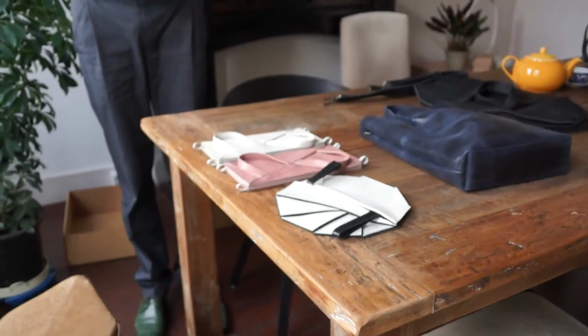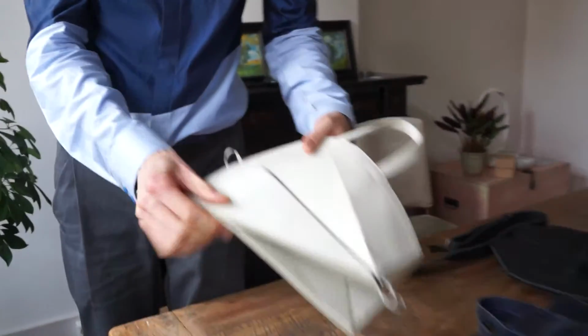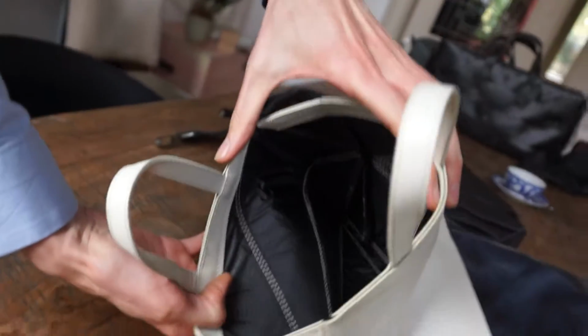What kind of material actually are you using? Are you using leather or other things too? For these bags, for actually all my bags, I'm using leather. But in these bags specifically, I'm also using kite fabric because it's really thin and really strong. So this is what I actually used for kites. So it's the lining of the bag. Can I have a look inside? Yeah. And the leather is stitched onto it.